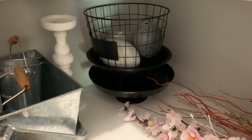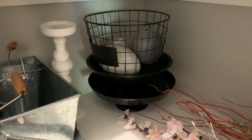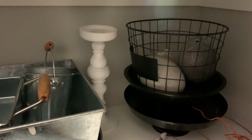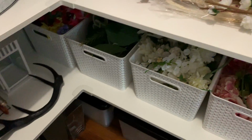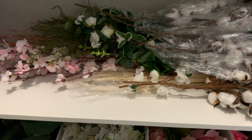Across on this side, we've got a couple of tiered plate stands or tiered stands, a basket filled with some emu eggs, and a candle stand there. And then on this shelf, I was going to put all these in one of the tall jars down the bottom here and just have them standing in the corner, but it looked pretty messy, so I just figured I'd lay them all flat here.